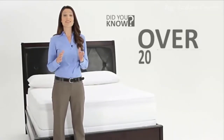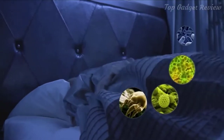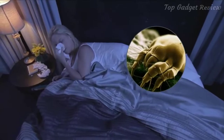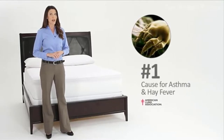Did you know that over 60 million Americans suffer from daily allergy and asthma triggers caused by dust mites, pollen, mold spores, pet dander, and other allergens? Dust mite fecal matter has been proven to have a severe impact on our health and sleep quality. And according to the American Lung Association, 50 to 80% of asthma and hay fever cases are triggered by a reaction to these mites. These types of allergens can be found in almost every bedroom across America, creating adverse health issues, which is why reducing these allergens can help greatly improve our health and quality of sleep.